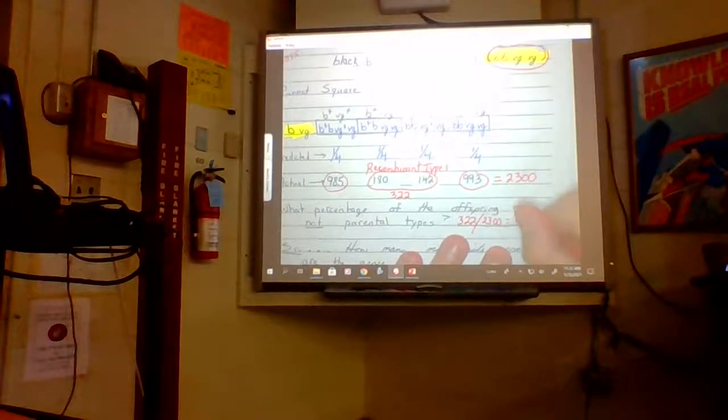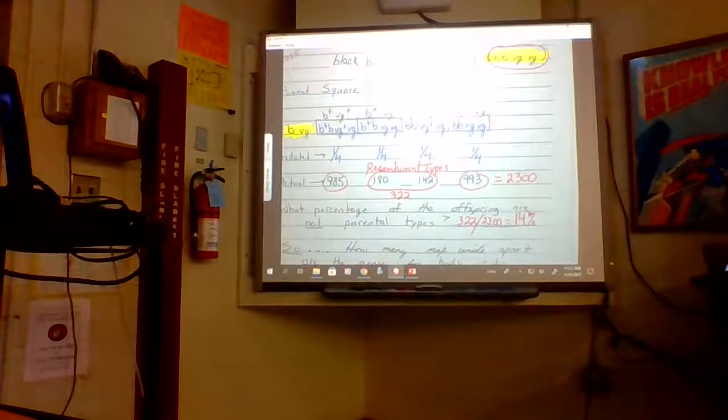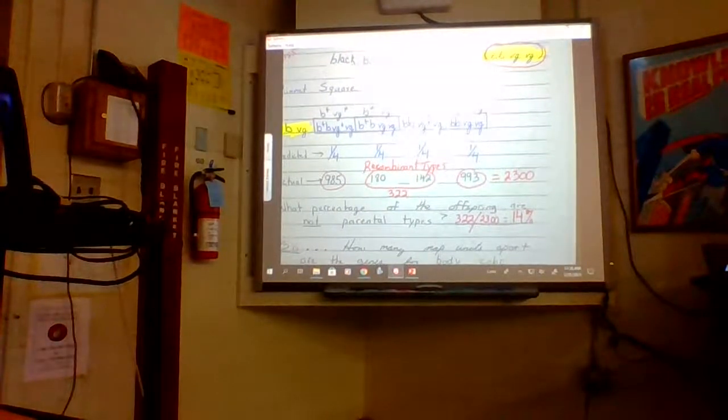So if I'm trying to get an idea of how far apart these two genes are, they're sitting there on the same chromosome, and I want to know whether they're far apart or close together, well, I kind of have at least a relative idea that 14% of the time, this random event is happening in between the genes. If they were further apart, that number would go up. It would be a higher percentage.